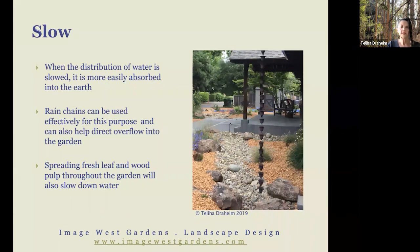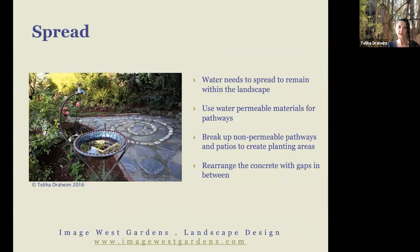And how you do that is you slow the water down so that it is more easily absorbed into the earth. And you can do this various ways. Rain chains, there's some beautiful rain chains out now. That's an elegant way to direct water. And then also direct it into swales and basins that will water your garden later. And of course, spreading leaf mulch and wood pulp through your garden will also slow down the water. You also want to spread it so that it doesn't just pool up. And permeable materials for pathways are a great way to do this.